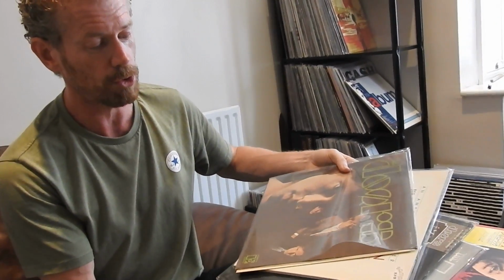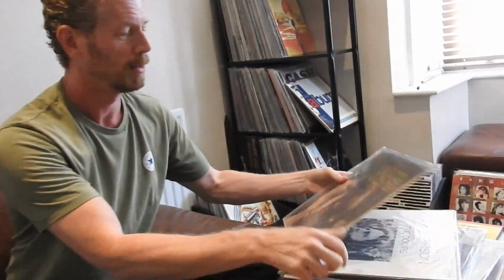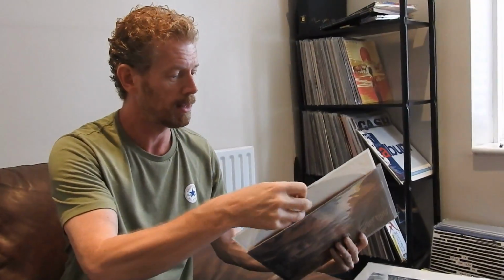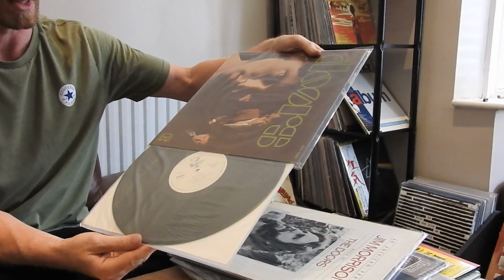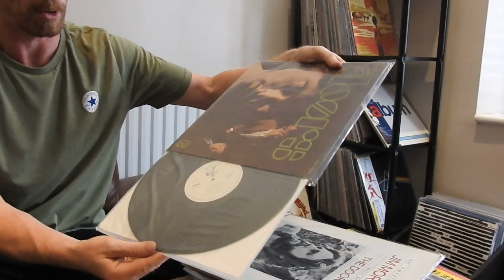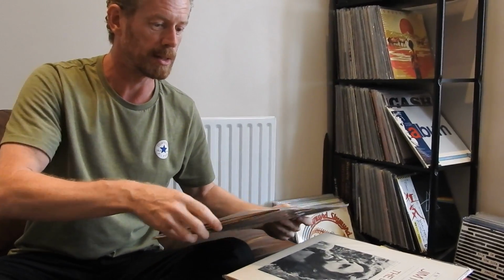Just to show you, we can get whole collections. I mean, here we've got the Doors. I've actually got more of the Doors. These are all samples. These are all white label. This one is incredibly rare. When you get the original, this is white label Elektra. When you get the first Doors album on the promo, very rare, very collectible indeed, and we can get whole collections of these things for you guys.